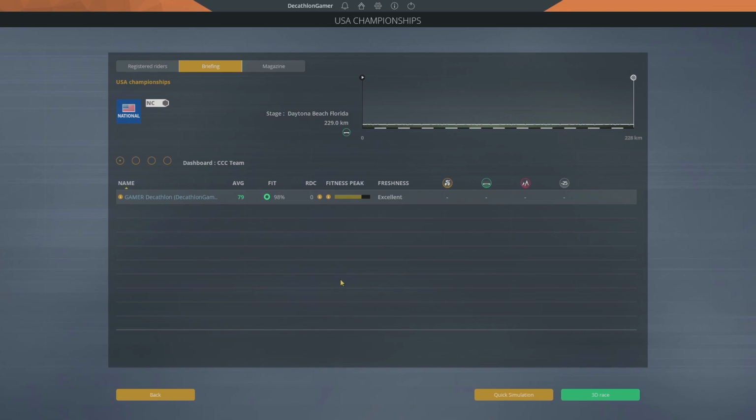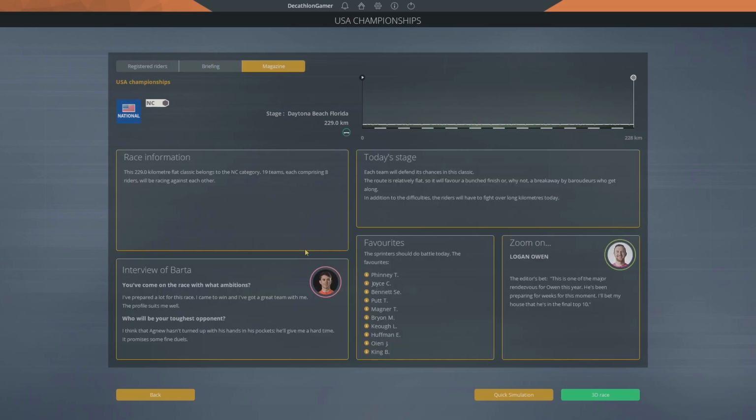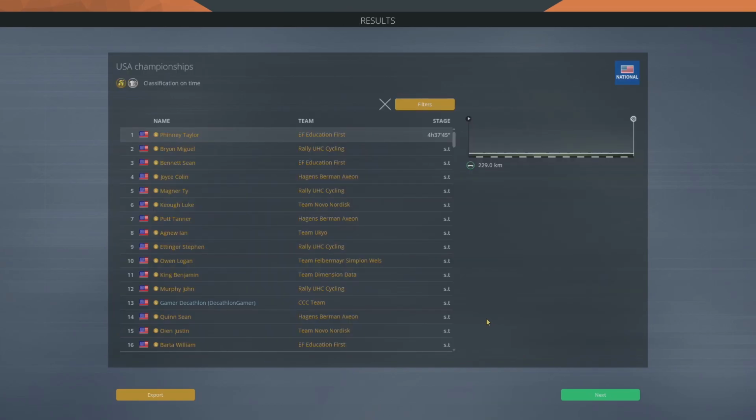It's a sprint. No. Oh, come on. So we're heading to Daytona Beach, Florida for a 229-kilometer sprint. I've got no chance in this one, so never mind. We're not going to be heading to this race for the USA Championships. I will not wear the jersey this year. The favorites, Taylor Finney, Sean Bennett, of course, Miguel Bryan up there, but yeah, I'm nowhere near that. So let's see who has the jersey, because guaranteed I've got no chance of taking it. And it's Taylor Finney. I claimed 13th anyway, but that's not because of anything. So Taylor Finney does get it ahead of Miguel Bryan and Sean Bennett.